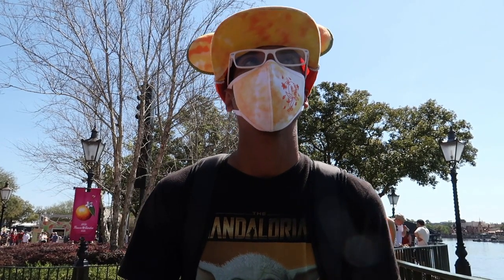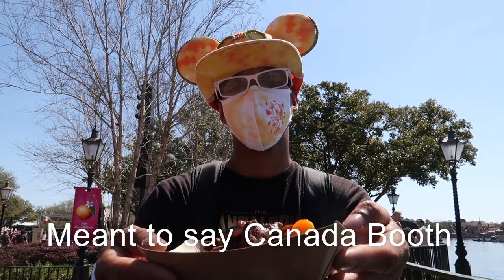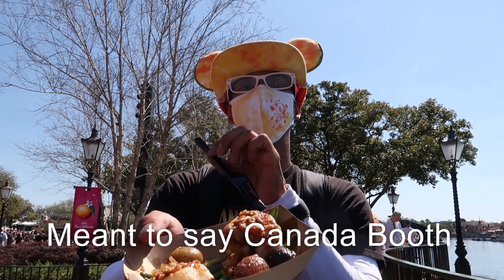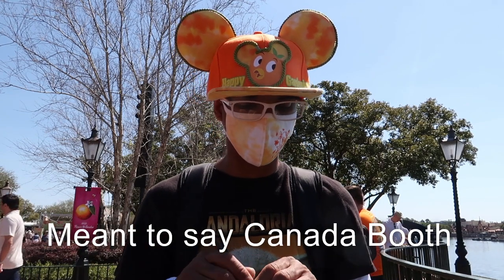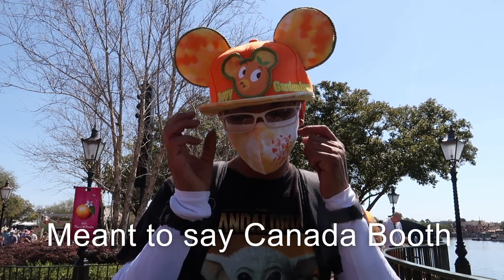Guys, here at the Germany booth, I believe, or a Canada booth, one of those, you can try the, I believe this is the beef with mashed potatoes and some gravy on top. And then they also have the seared scallops, as you can see here. I'm going to give it a try right now to tell you what my food review would be. So I'm going to do the seared scallops first.